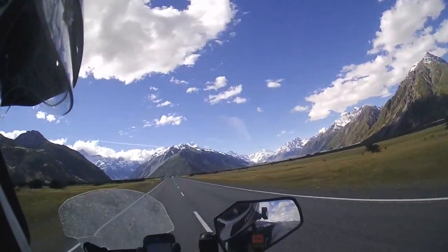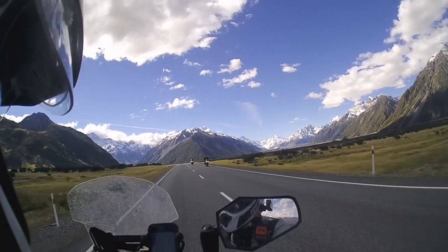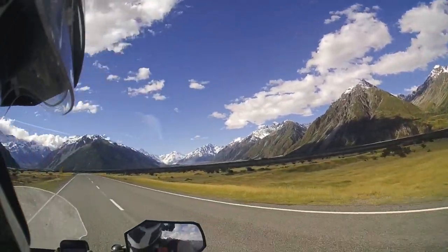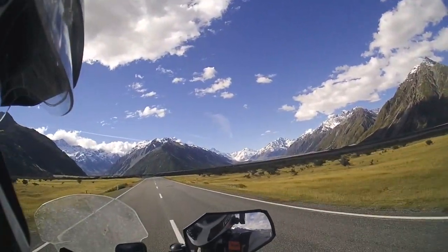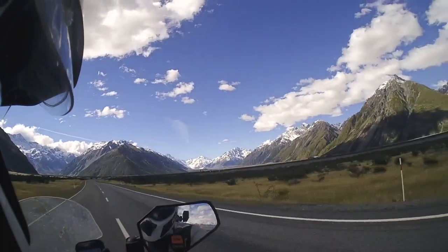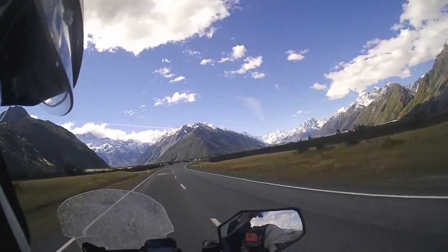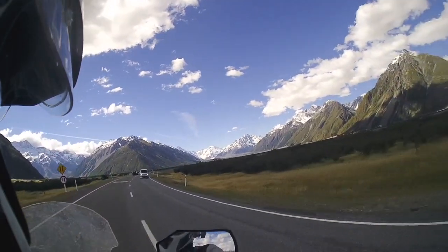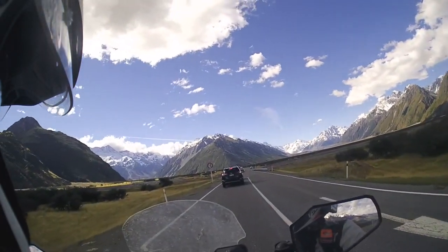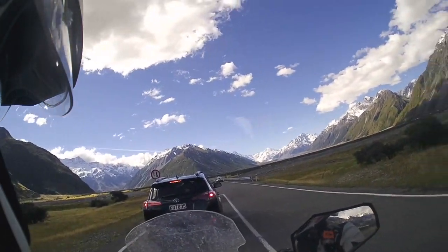This is ridiculous. I mean, if you've ever felt small, this is it. The mountains around here, I can't even spin my head to get them all in. There's just so many of them. All with snow on. I assume that's because of the season, although Mount Cook always has snow on, because I saw that when I was coming up here. But man alive.